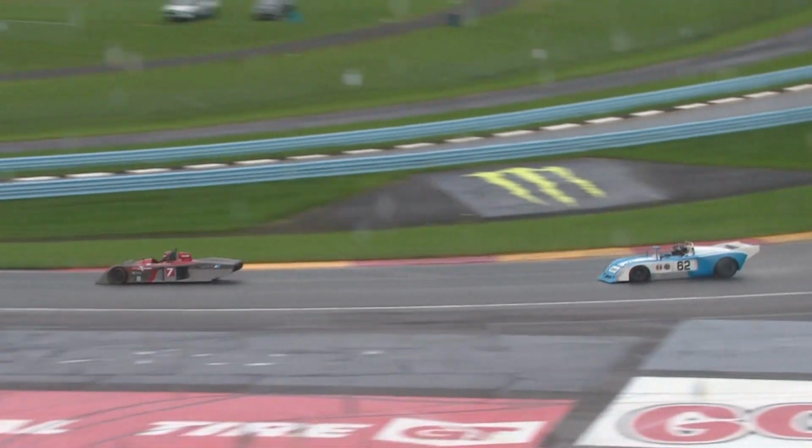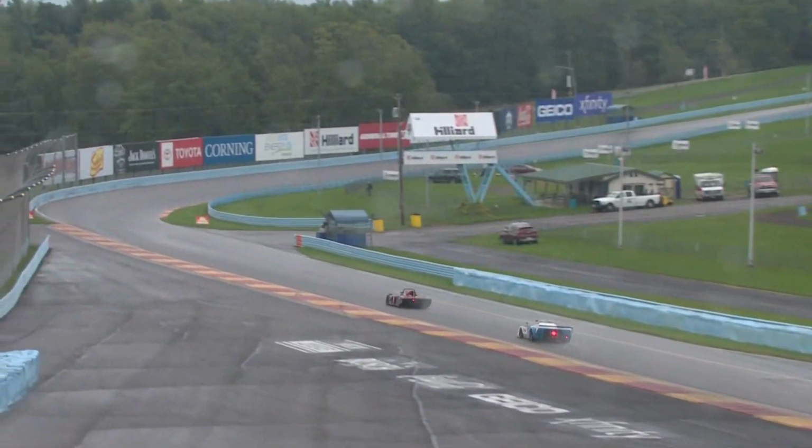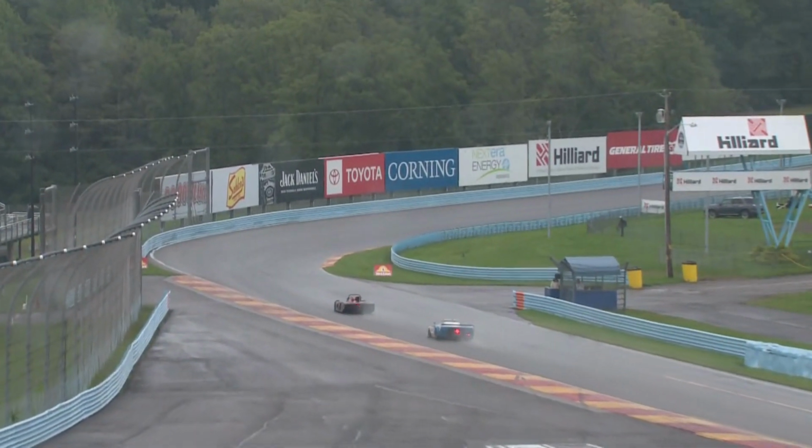The 7 is John Blizzard in the... Well, actually, no. Let me just check that. No, that's a different number 7. I'm sorry, I've led you astray. That's Ralph Lamacchia in a Carb Sports 2000.